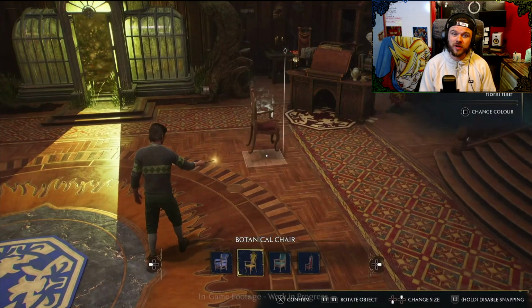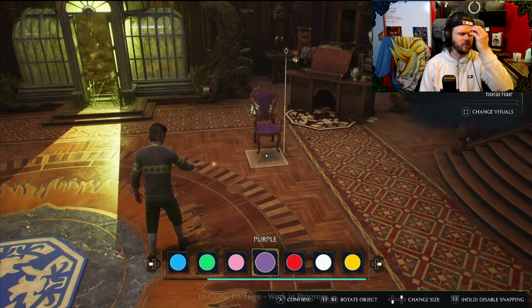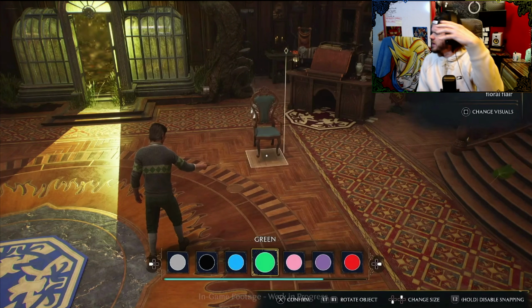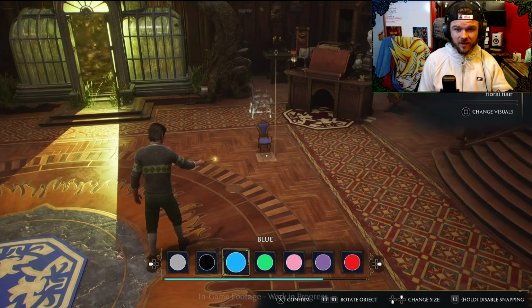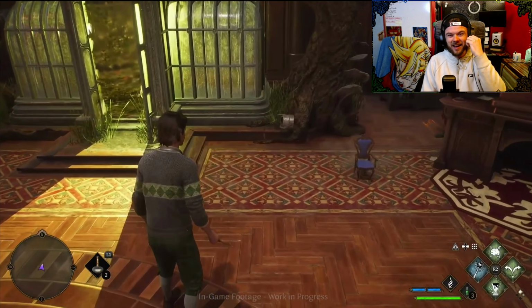Wow. It's got a grid as well. Also, as you engage in different types of gameplay throughout the world, you'll be rewarded with different objects. That's so cool. You can change the color, you can change the size of it, and you can place it basically anywhere. Oh my god, it's so tiny. It's like for a Baby Niffler.